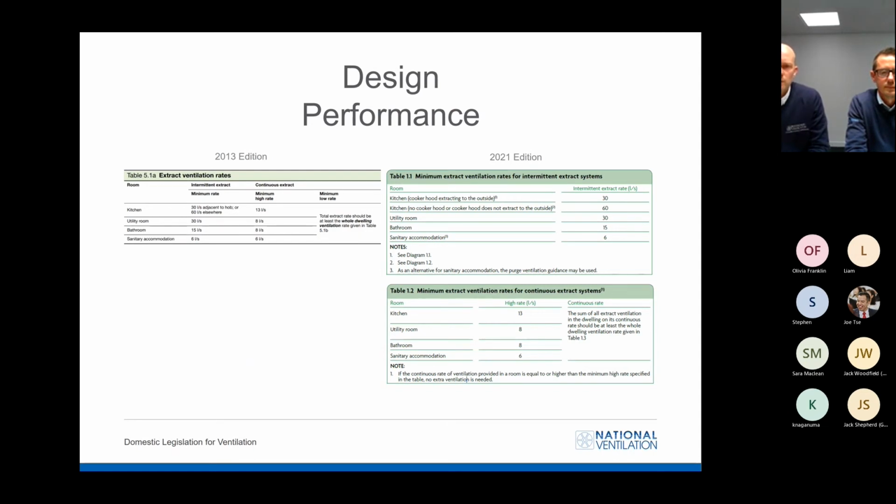The minimum intermittent and high extract rates between the 2013 and 2021 editions remain unchanged and are presented within Tables 1.1 and 1.2. For intermittent systems, these are 60 or 30 for a kitchen, 30 for a utility, 15 for a bathroom, and 6 for a toilet. For continuous systems, these are 13 for a kitchen, 8 for a utility or bathroom, and 6 for a toilet.